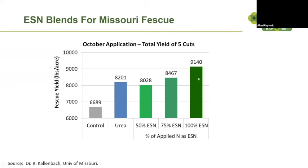Okay, let's see. It looks like we maybe have another question here. So what percent of urea and ESN was in each blend? I think maybe if we go back, we have been talking about one of the previous studies.